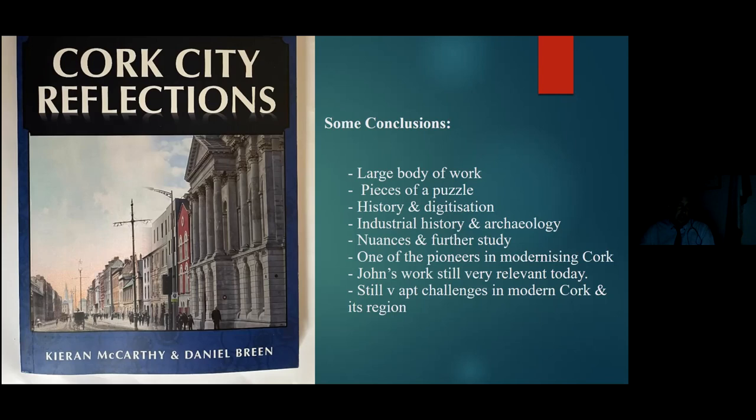It is interesting that many of the old postcards from 100 years ago showcase John Benson's work. Anybody who comes into Cork to take photographs usually ends up taking photographs of John Benson's works as well, and long may that happen. So that's me. My thanks, Aoife, for your patience, and to the people who are still listening to the presentation. I'll stop sharing.